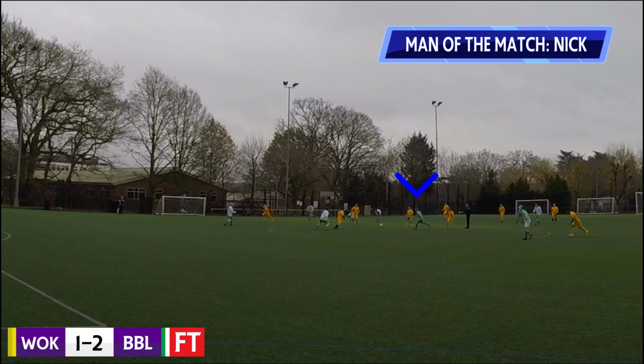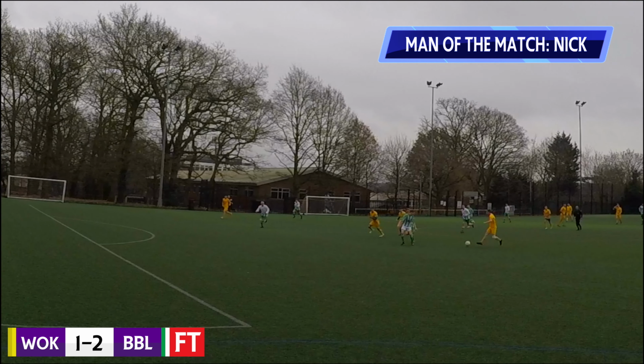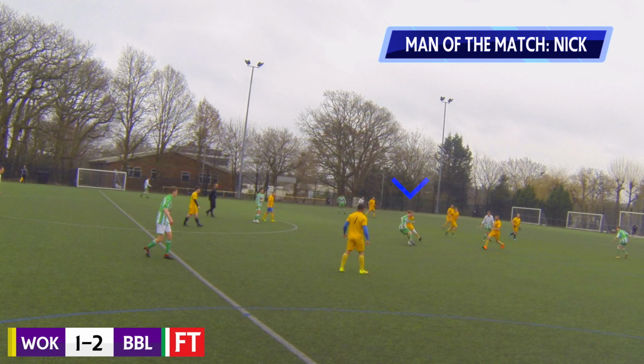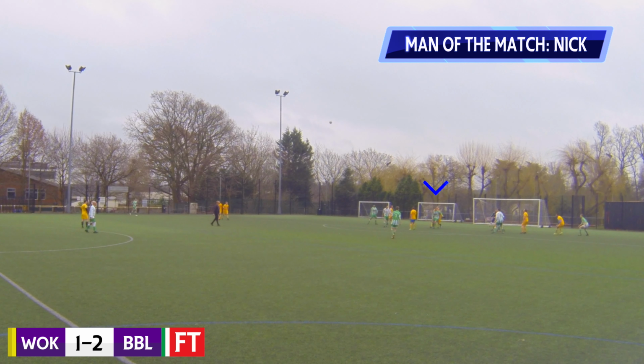To come out 2-1 victors in this match was a great team performance, but we would have conceded a lot more goals had it not been for Nick's interceptions. That's the second block in this clip alone, and that would have been a certain goal. But he wasn't just stopping their attacks, he was starting ours at the same time, and he actually got his goal in the end, which was very well deserved.